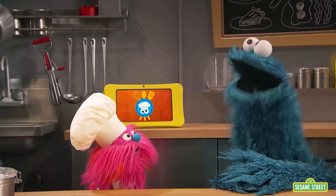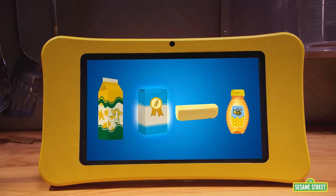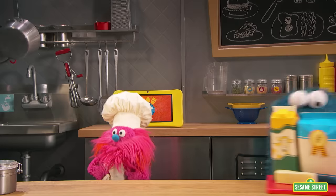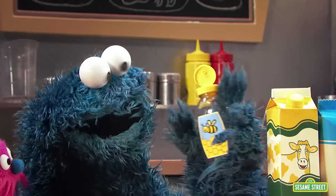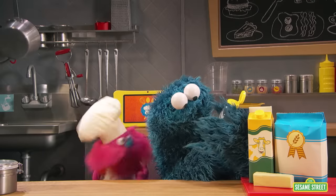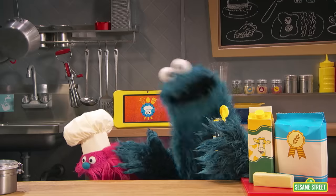What we need to make buttermilk biscuits? I'll check the recipe. Buttermilk, flour, butter, and a secret ingredient, the honey. Okay, we got the buttermilk, flour, and butter. We're out of honey. No honey, but we gotta have the honey. Oh, what are we gonna do? Well, we'll just have to make more.